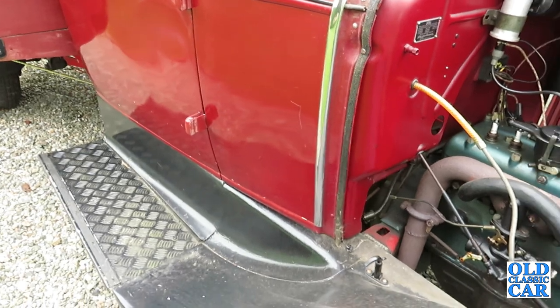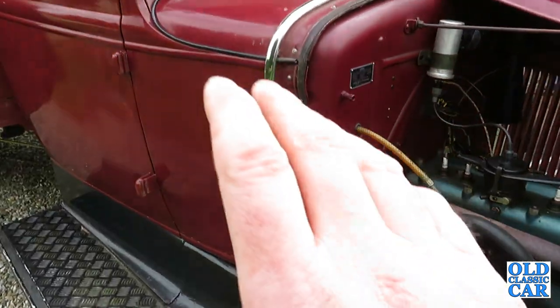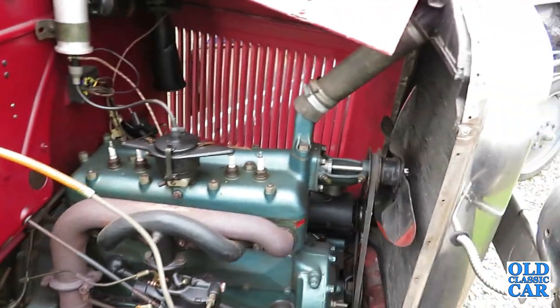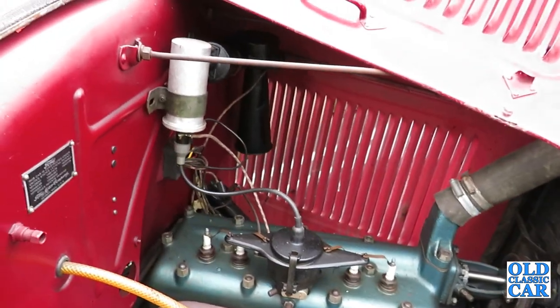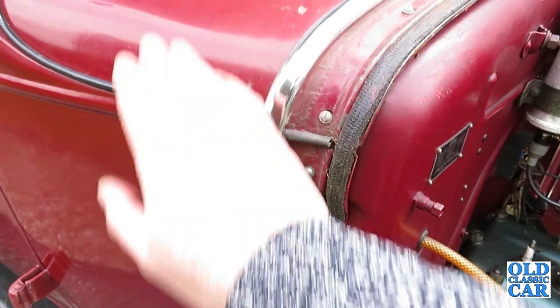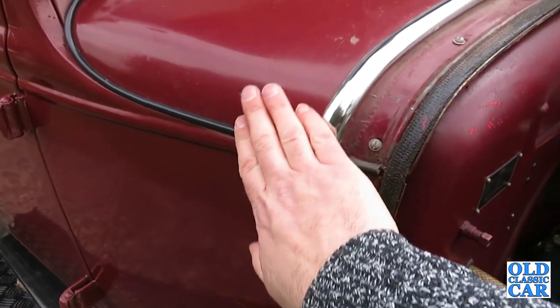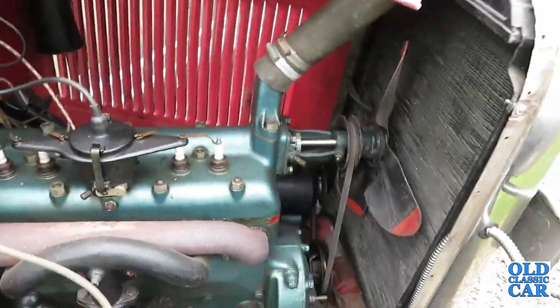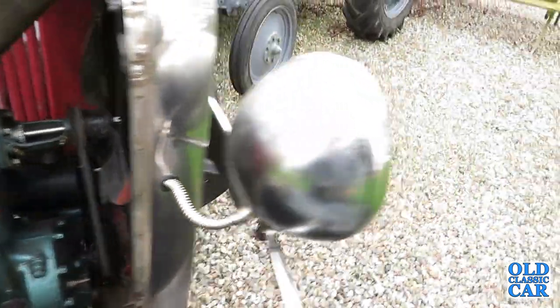I know quite a few Model AAs have been broken up because people use the cabs on these hot rod type machines that they race, like at Pendine Sands and places like that. They get a Model A chassis, get one of these cabs, and make a nice little pickup truck out of them. Yeah, but that means you lose one of the proper trucks, which would be a shame.